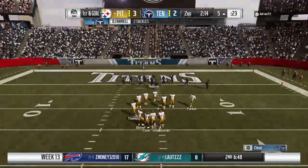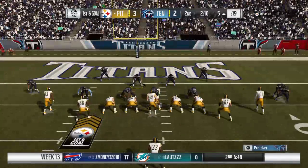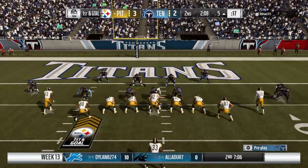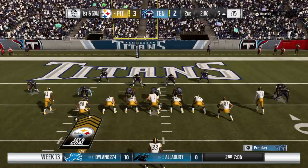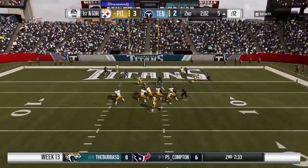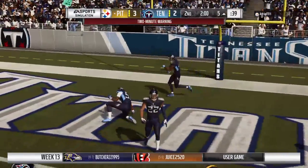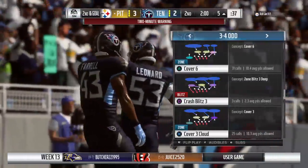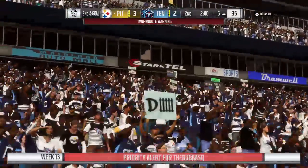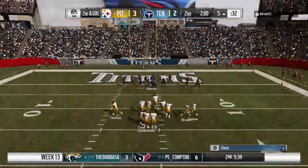They don't need to run another play here before the 2-minute warning. Let's see if they do it anyway. Hey, 626. Now Rodgers. Two minutes to play here in the first half. Back to Tennessee after this.